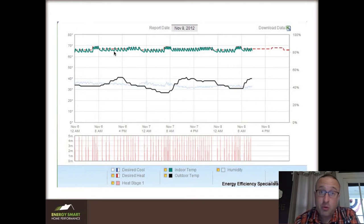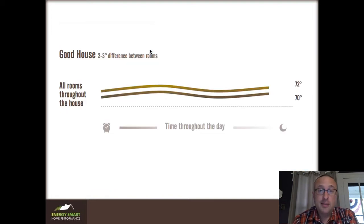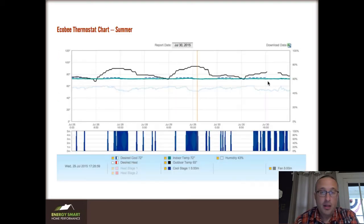This is uncomfortable. People don't like living in houses with drastically oversized equipment. What they prefer is this. So now we don't have a huge difference between rooms. We're down to maybe 2 or 3 degrees. And you can see the temperature moves really slowly. This is what you want to see. This is ideal. And here's an actual client house with that.